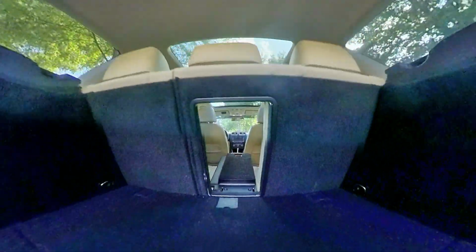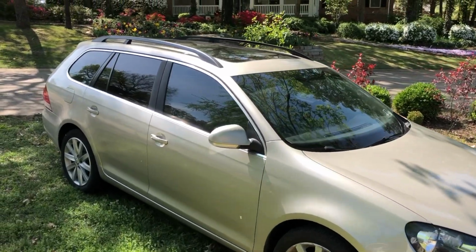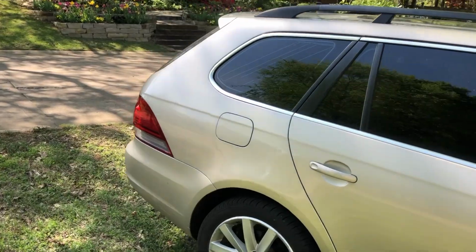So overall, it's been a good experience as far as the car itself. Build quality is great. I can't fault Volkswagen for that in any way. They build great cars. When we first got it, one unique thing, I guess, getting used to a diesel was it just felt like there was a little diesel truck following me all the time. It didn't feel or sound like it was coming from this car.